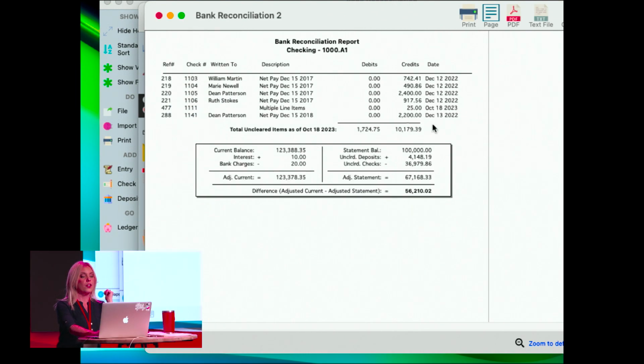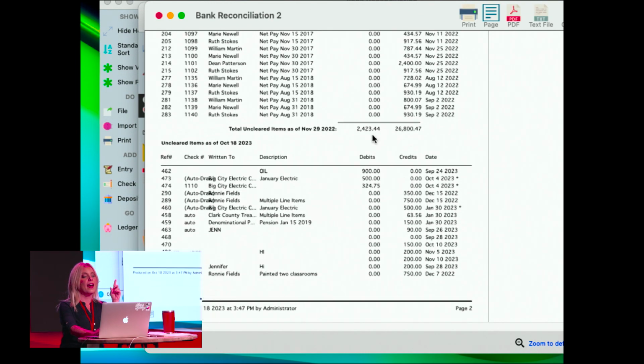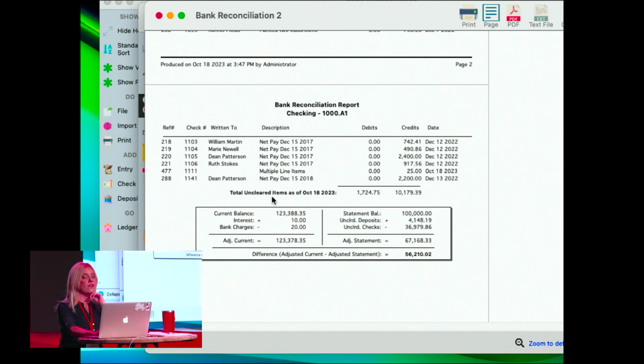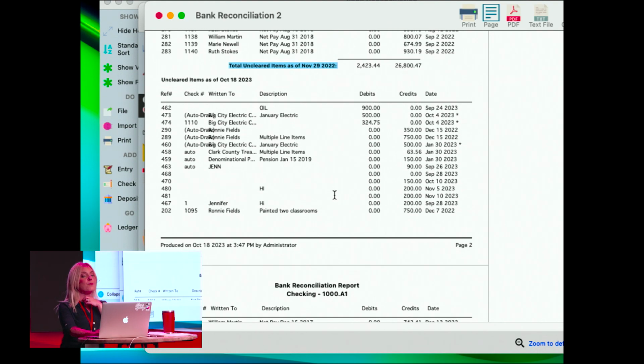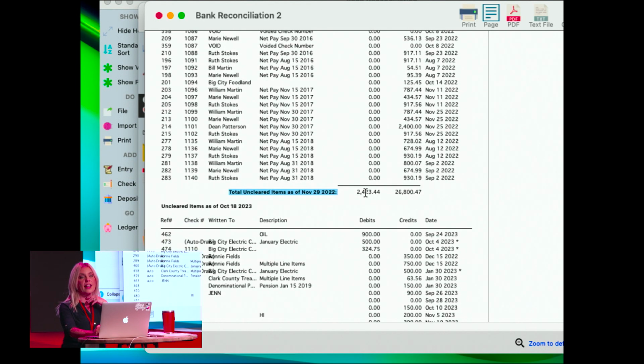So you take your statement ending balance and you add and subtract your total uncleared items as of November 29th. Why not as of afterwards? Anybody want to give a guess? Because my balance sheet is for what? The 29th, or am I running a current balance sheet? I'm running it for the 29th. So I'm trying to balance the end of the month. So I print the balance sheet as of that. So I have total uncleared items as of November 29th.